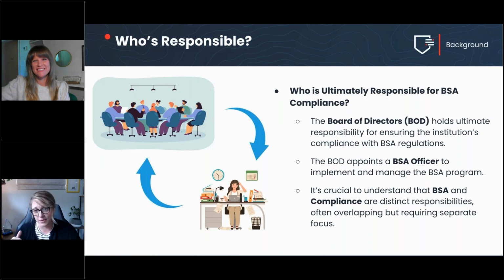I've got a 15 and 19-year-old kid. Do they want to be BSA officers when they grow up? They don't know. No, they don't. That's not what my college kid is going to school for, right?